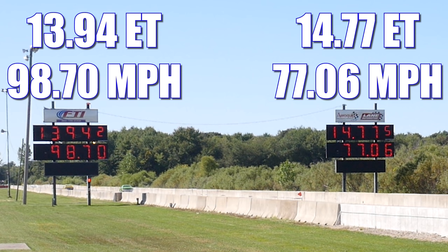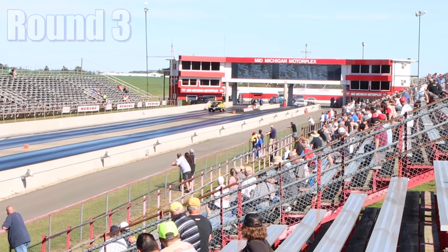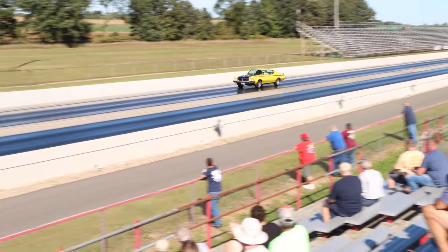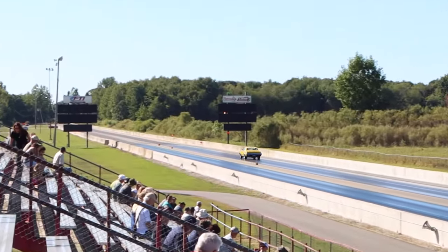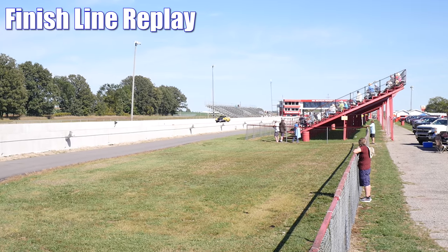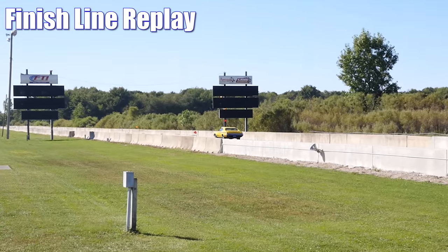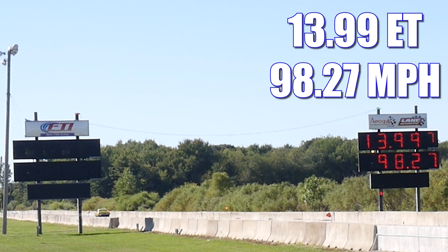The Duster opted to not run the third round, but you know what? That GSX did, so let's check it out. GSX 455 automatic for my run. And with that, the Buick runs 13.99 seconds at 98.27 miles per hour.